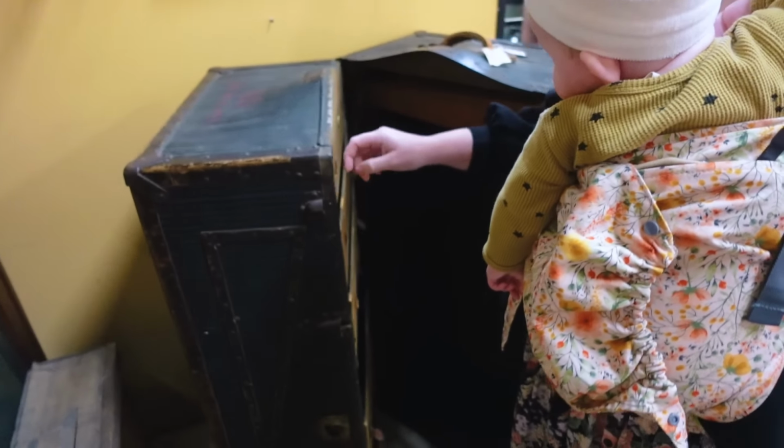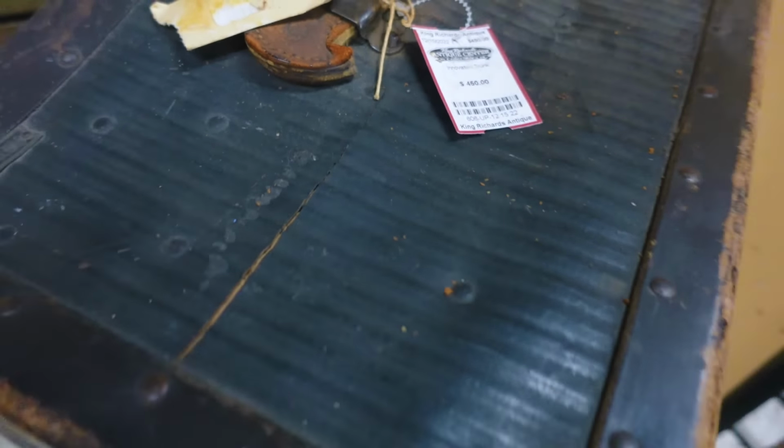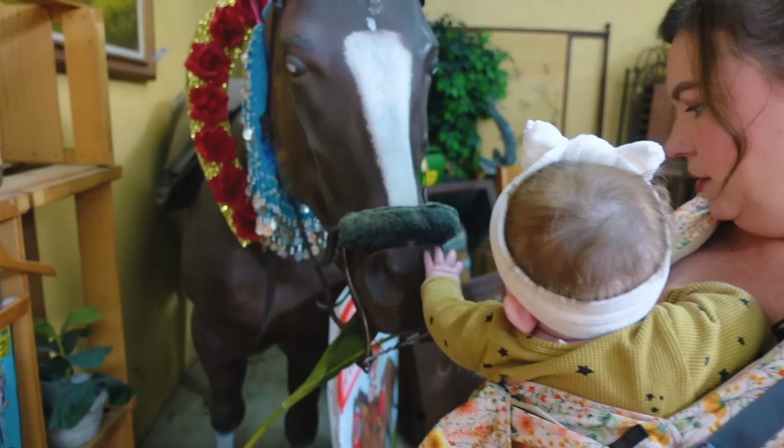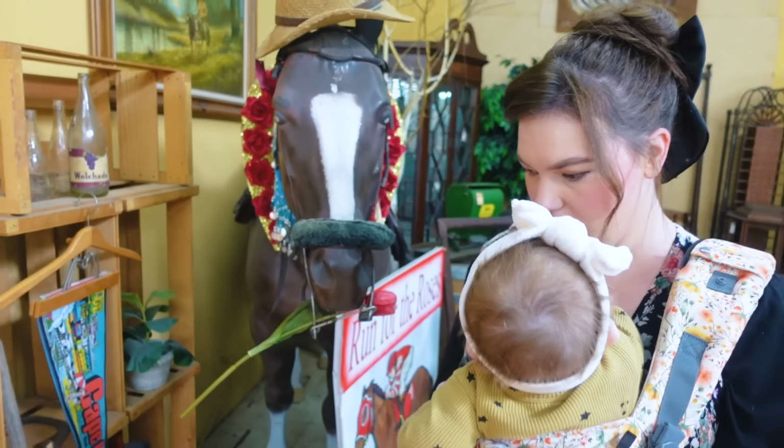$45, that's not bad. We need one of these. Our boat crashed. This is all that we were able to bring. $450, that's crazy. Mounted horse. Yay! This guy's always here. Yeah. That's King Richard's horse.